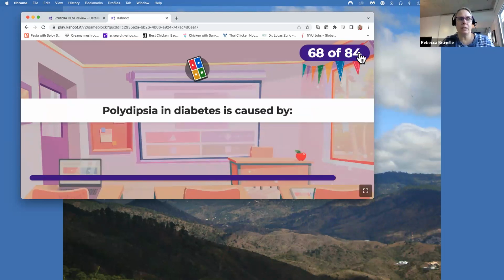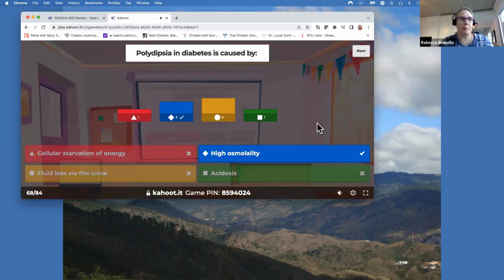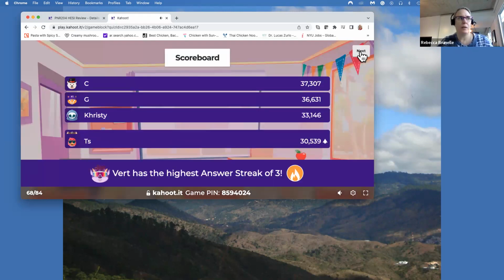Polydipsia in diabetes is caused by cellular starvation of energy, fluid loss via the urine, high osmolality, or acidosis. So it's a little bit tricky. So high osmolality: the high sugar in your blood causes the osmolality of the blood to be higher, and your kidneys try to compensate by spilling more sugar in your urine and increasing your urine output. And then as a result, you feel really thirsty.